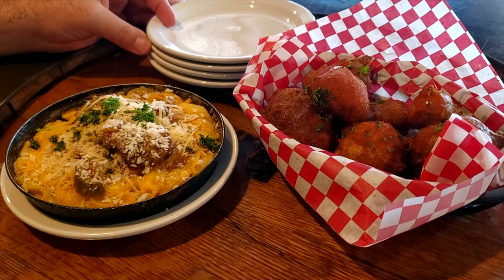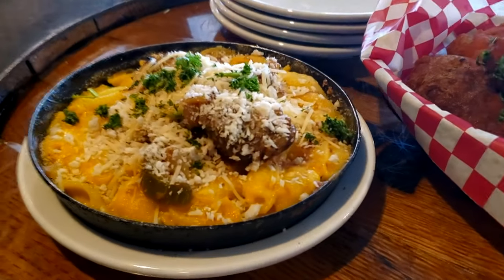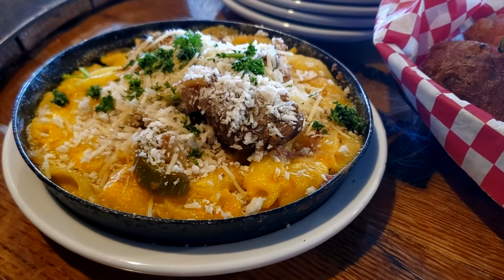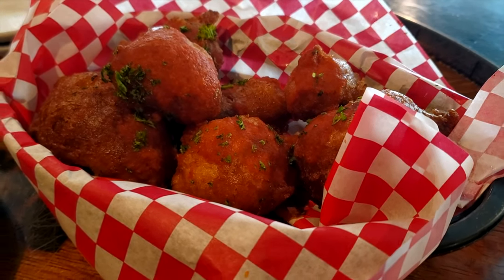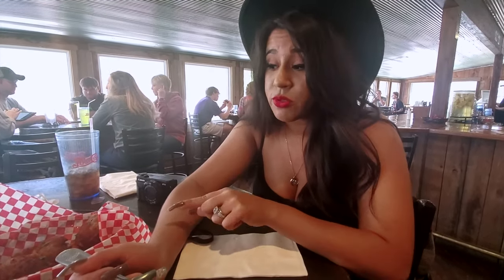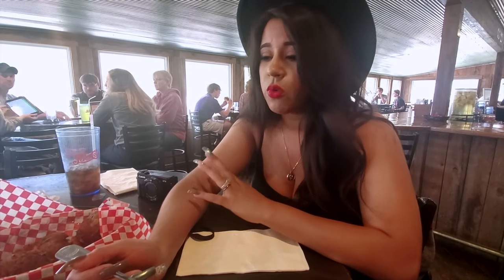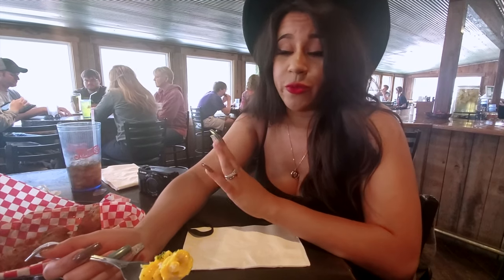We are at the Booth's Bar and Grill and our appetizers just came out. This is the Jurassic mac and cheese and then we also got some buffalo cauliflower. So we're very, very hungry and excited to eat. All our appetizers were just comfort food. The mac and cheese is absolutely delicious and the buffalo cauliflower is just so good. Again, really comforting. And this is exactly what I thought Dakota would be like.